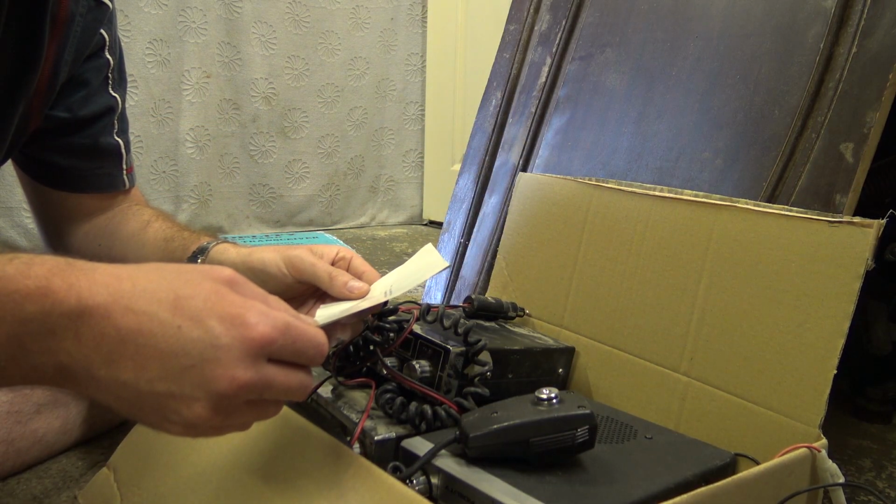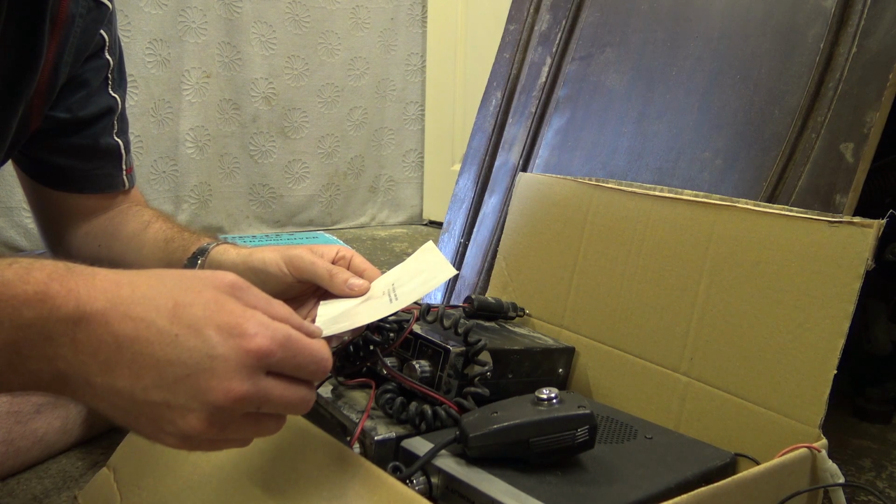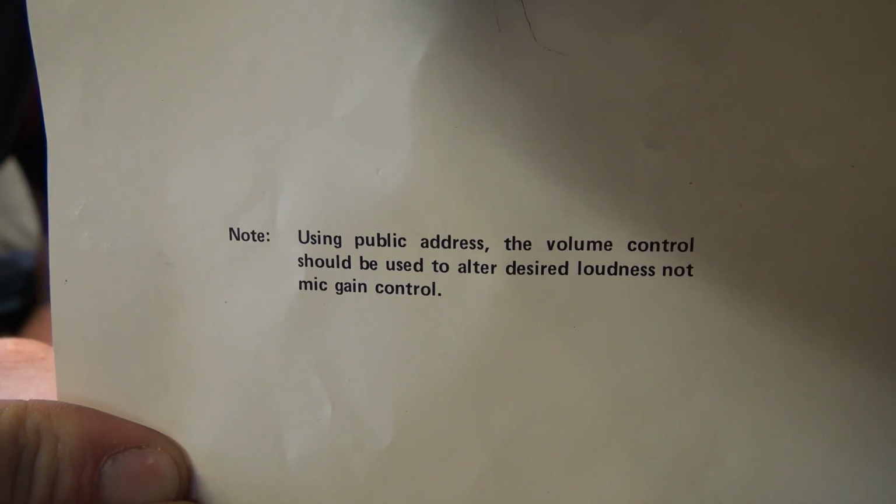Using public address volume control should be used to alter the loudness of the mic gain. Oh, I've just got a note there that says that. Slightly random, don't you think? I don't know what that's all about. Bit of a note.